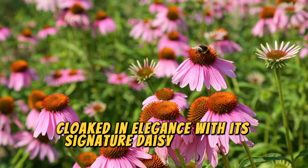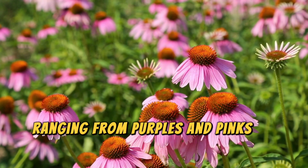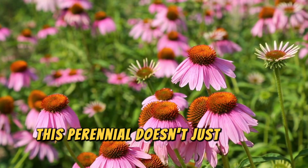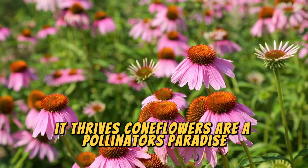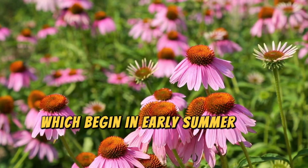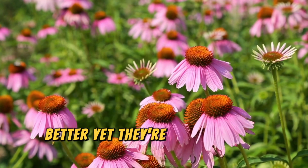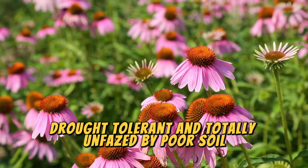With its signature daisy-like shape, central cone, and petal shades ranging from purples and pinks to fiery oranges and snowy whites, this perennial doesn't just survive, it thrives. Coneflowers are a pollinator's paradise. Bees, butterflies, and even hummingbirds can't resist their nectar-rich blooms, which begin in early summer and often carry on until the first frost. Better yet, they're heat-tolerant, drought-tolerant, and totally unfazed by poor soil.